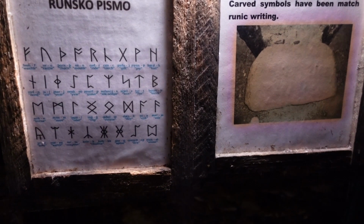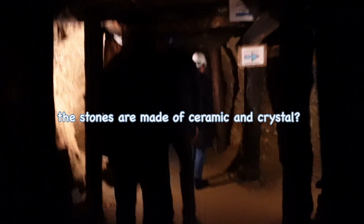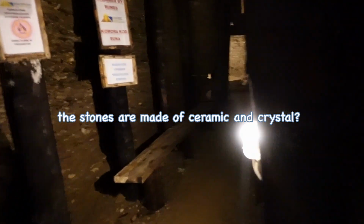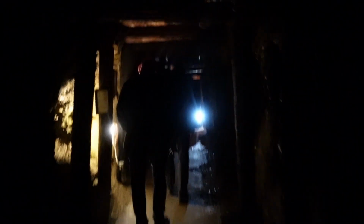And this, we were thinking that they found this runic, but then it's like the oldest runic was like 3,000 years old. Yeah. So they call it like the proto runic, so it's before. And the stone that these shapes are made of, you can need. It's like kind of ceramic, but plus some crystal. Unique stone.